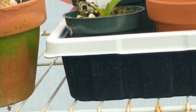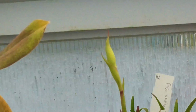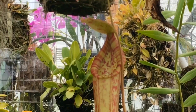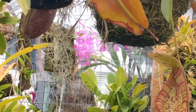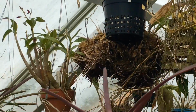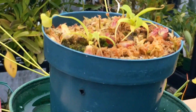I think we'll just finish up. I was looking up here. It looks like we have one Disa orchid about to bloom and some others growing nicely. Getting ready, yes. So that's kind of cool. Too bad that wasn't in bloom. And we'll pan up. I did promise a few Nepenthes. So it looks like we have a Miranda there. Doing quite nice. I'm very pleased with it. And a few others up there as well. And a couple little seedlings there that look very familiar to me.